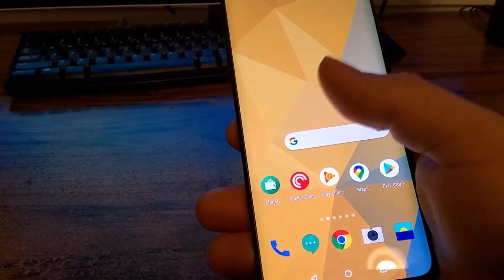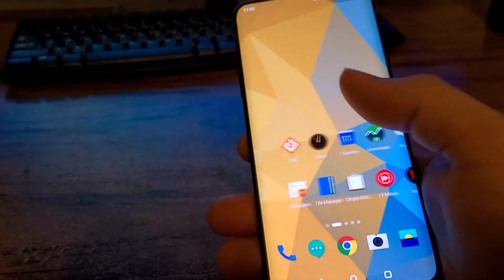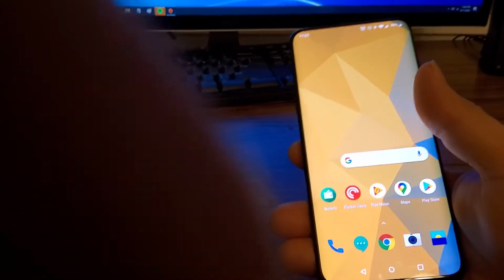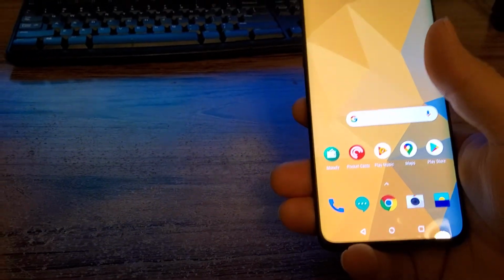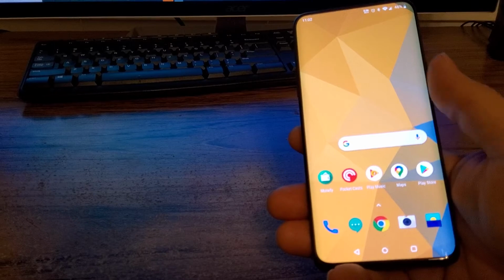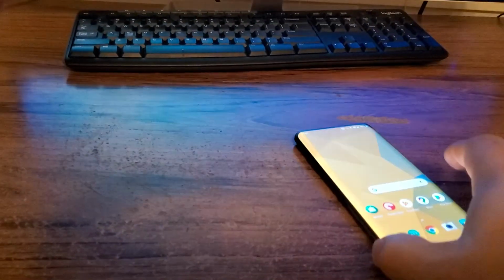That I don't know. Like I say, you see it's still very fast, very smooth. It's got the 90 hertz display, so it's extra smooth. Great phone, huge screen, all you could ask. I like the camera a lot too, to be honest.